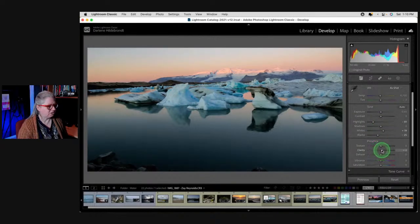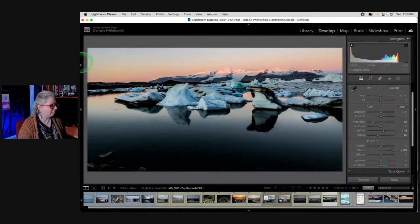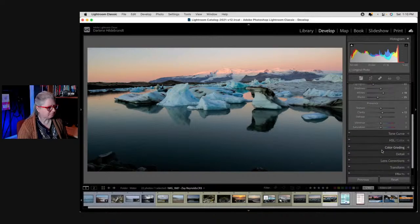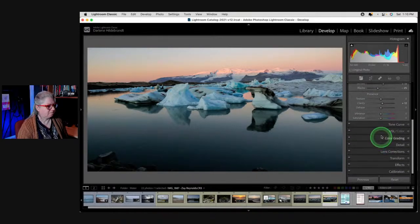Now I want to do a little bit of clarity, but I don't want to go too far because what happens is it picks up clarity in the water and the sky, and I want to keep those smooth. So I'm just going to go a little bit of clarity and we'll come back to that, right?